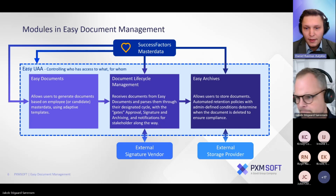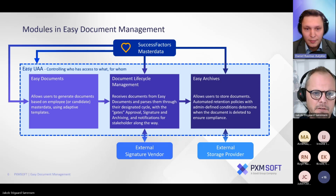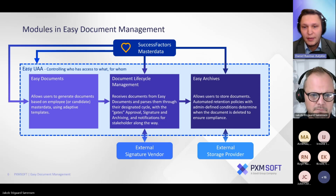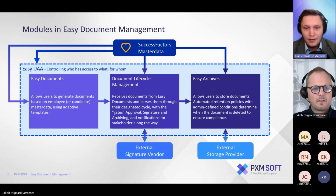So what you are about to see is easy document management, as Jacob mentioned, and that consists of 3 separate modules. These were all developed as separate products, and then we later combined them into this big offering. All of these are connected directly to SuccessFactors, meaning that we make use of the master data residing in SuccessFactors at any point in this cycle. That means that all of your data stays in SuccessFactors, all of your point of truth is still in SuccessFactors. We never keep copies of the data, essentially.